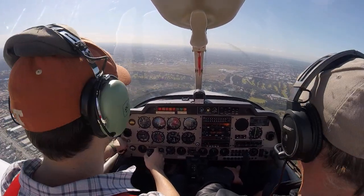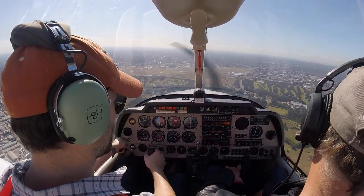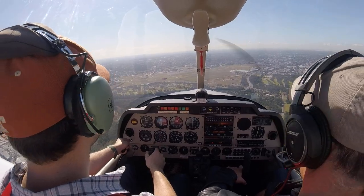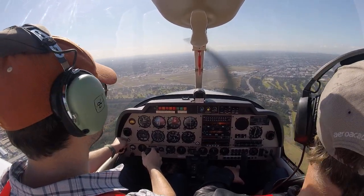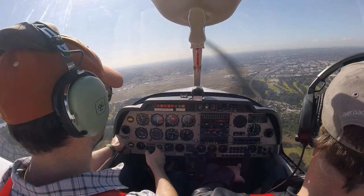Coming in like this, I'm not exactly sure where to turn. Just guess. I'll guess. Sling 80, follow the Robin, joining early downwind. Having a sight, sling at 80.